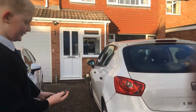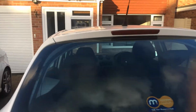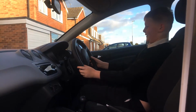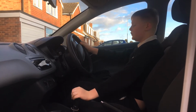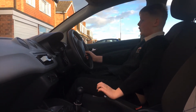So let's move on to the lush Ibiza, and I'll tell you some stuff about these cars in a sec. So if I just walk round, let's unlock this door. Now, I will open the door. So, to spec one up like this, the Seat Ibiza from 2013, this is the previous year model, so you can't get one like this new. But this old model really feels good value.